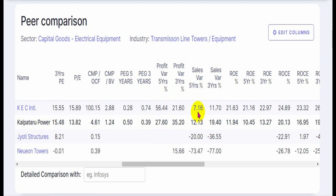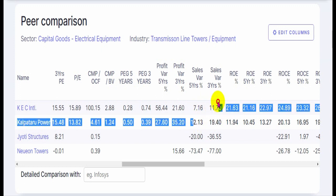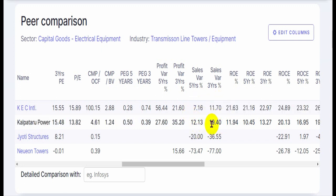Sales has been growing at 7% over the last 5 years and 11% over the last 3 years for KEC, and 12 and 19% for Kalpatru. So both of these are in positive values. So unless we see growth in the sales values, so this is considered good.